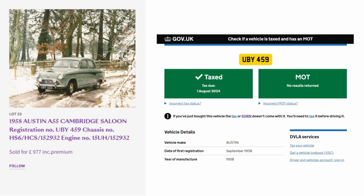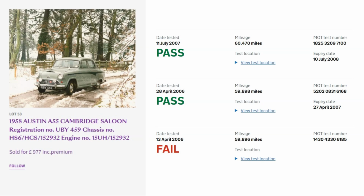Now, digging around on this one, I can see from DVLA it is still taxed. So it's alive and well somewhere. MOT wise, it had one in 06 and 07, and after that it was probably exempt because it was pre-60, but it's only done a few thousand miles there since the auction.